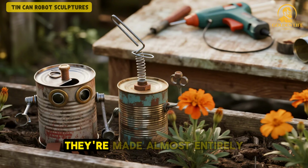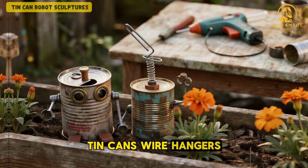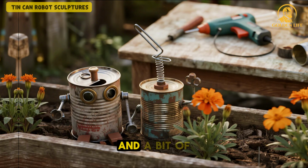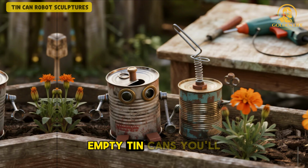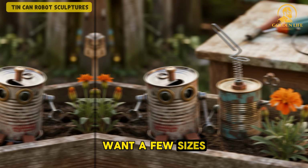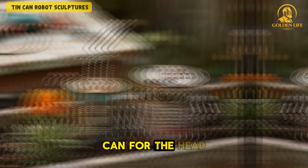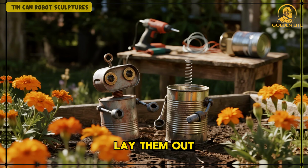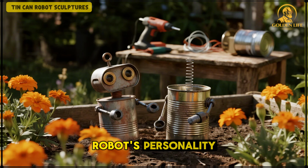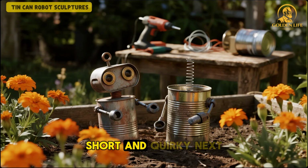And best of all, they're made almost entirely from items you might already have: tin cans, wire hangers, old nuts and bolts, and a bit of imagination. Start by gathering a variety of clean, empty tin cans. You'll want a few sizes, maybe a soup can for the body, a smaller tomato paste can for the head, and even larger ones for legs or feet. Lay them out and start imagining your robot's personality. Will it be tall and proud, short and quirky?